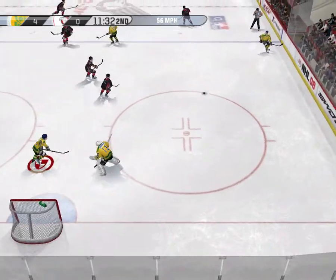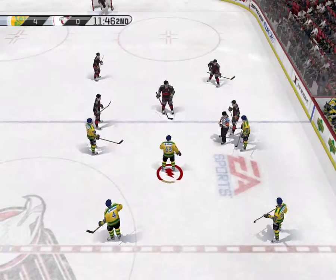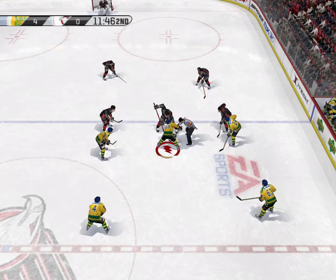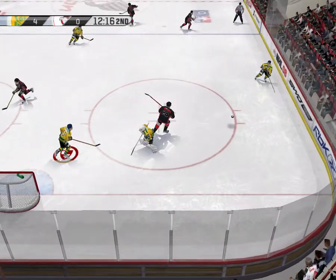By Kucherov. Offside. Great stop on that shot. You have to have quick reflexes for a save like that. About to drop the puck. The faceoff goes to Znojmo. He shoots! You betcha.